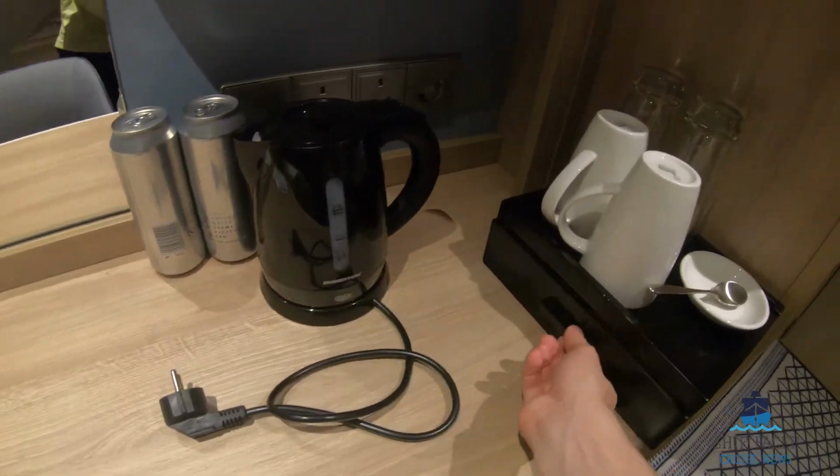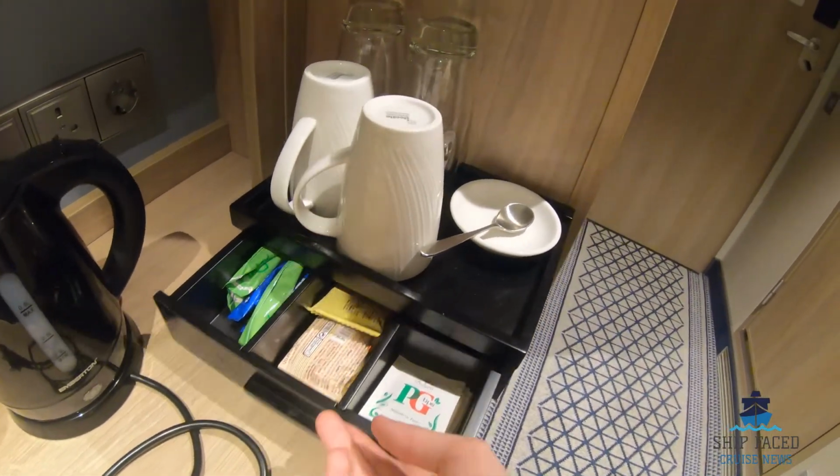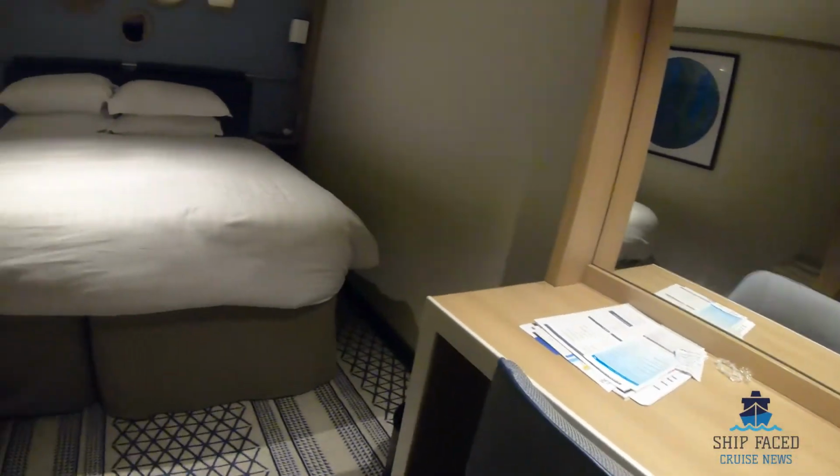You have a kettle and you have your tea making facilities. You have biscuits, PG Tips, milk and sugar. And in here, you have the hair dryer and another cupboard.